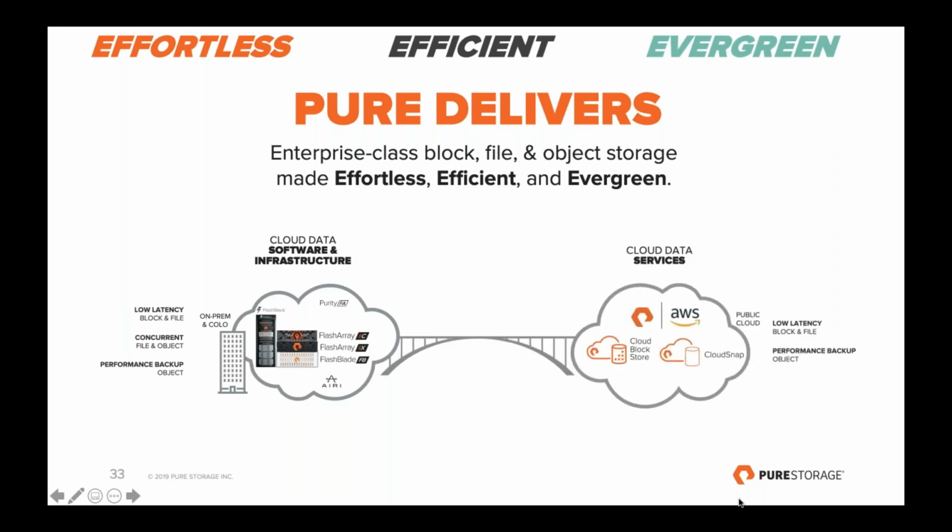And then also we have our cloud data services. So Cloud Block Store is basically FlashArray running as a software virtual appliance in AWS, but it's bringing all of the enterprise class storage features to the cloud. So we literally make AWS better than what it is today, but we're still using their own technologies, but we're applying enterprise class features and functionality to those cloud environments.